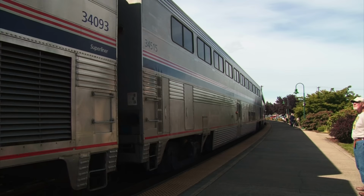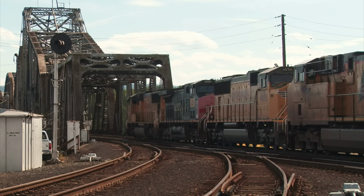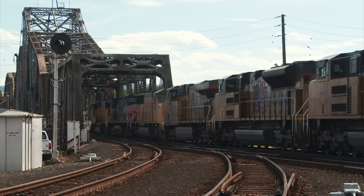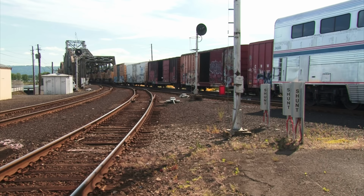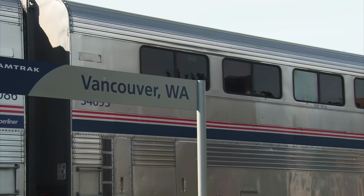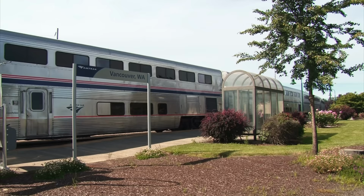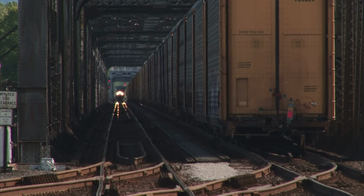Soon, the UP gets a signal to cross the bridge. As Amtrak 14 departs, we see another Amtrak approaching. This is the 28, the Portland section of the Empire Builder. It meets the UP on the bridge and will soon pull up along the northeast side of the station.